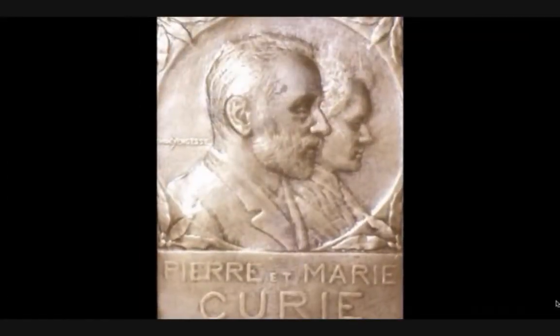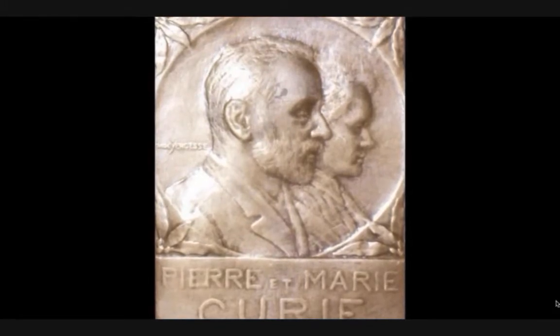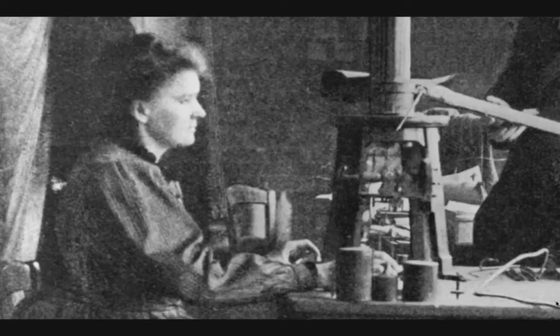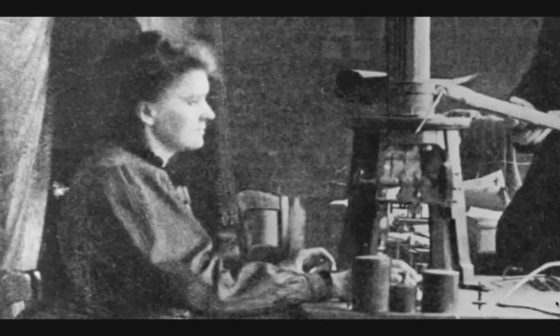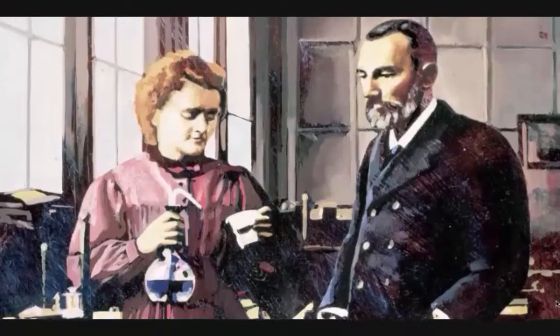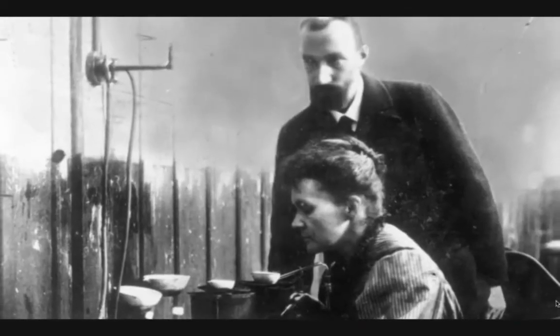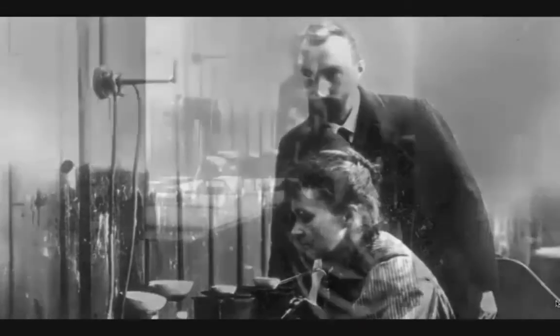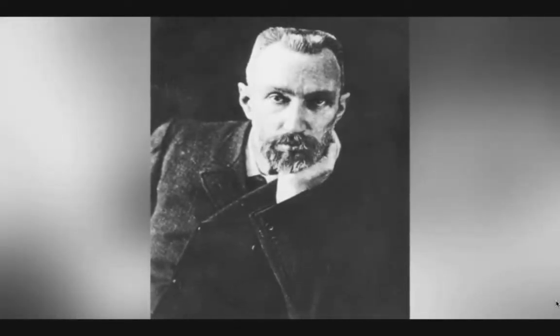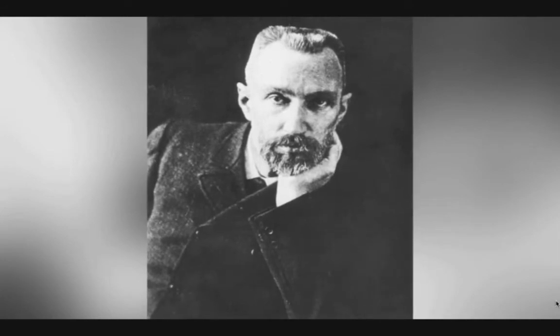In 1903, Marie and Pierre were awarded the Nobel Prize in Physics, along with Professor Henri Becquerel. Marie was the first woman to win a Nobel Prize. Curie and her husband were absolutely single-minded in the pursuit of their research. In fact, when they were awarded the Nobel Prize, they refused to go and accept the prize personally because it would interfere with their research. Pierre Curie died from a horse carriage accident in 1906.